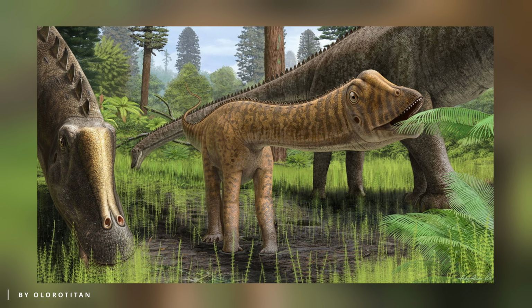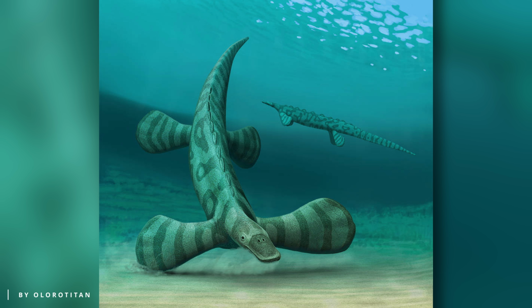One final hypothesis, contradicting the previously mentioned explanations, suggests that gastroliths could have been ingested accidentally. In this scenario, a rock could have unintentionally mixed with food and been swallowed, or it might have been mistakenly identified as part of their diet.